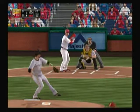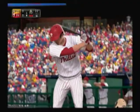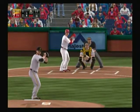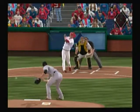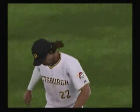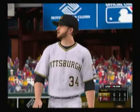A 2-1 offering. Can't connect there. It's 2-2. And that's a case where he's just trying to do anything to get his guys on the board. The 2-2 coming. Now here's a ball hit hard on the ground to second. Throw in time, and the side is retired. When we return, it'll be Andrew McCutchen to start things out. And we still have no score.